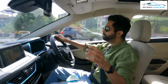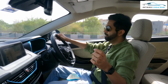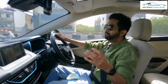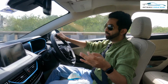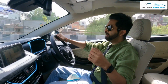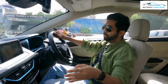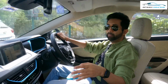Then in terms of safety as well, there are many things that have changed. There is electronic stability control, all four disc brakes, hill assist control, downhill brake control. Then there are three modes of regenerative braking. There are three drive modes that have been added, and mind you, these features are present only on the EV Max range and not on the normal EV range.